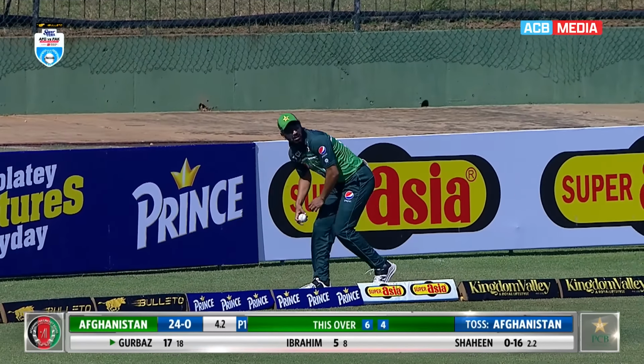Just not sure Haris Rauf was back in his position that Babar Azam wanted him in. He had just returned from looking for the ball in the covers and got back on the ground, and Shaheen Shah Afridi was in at him. And he found himself just a touch square. Pulled again. Nearly a very similar result, but he was onto this quickly because it wasn't that short.